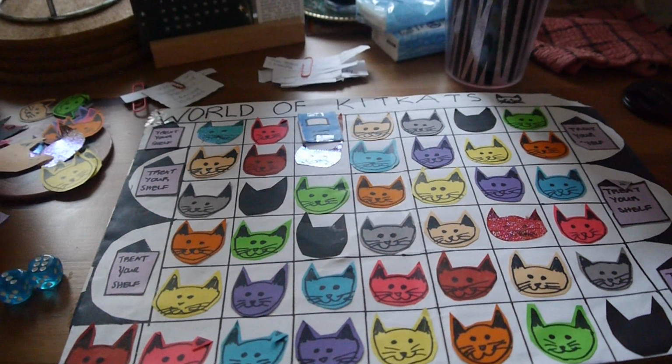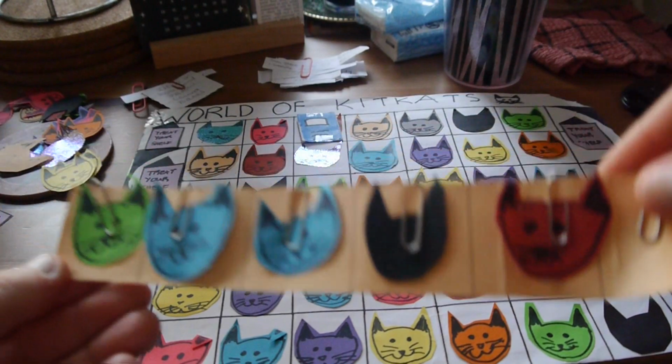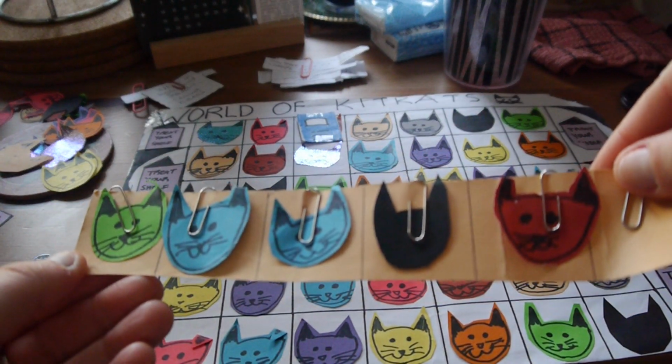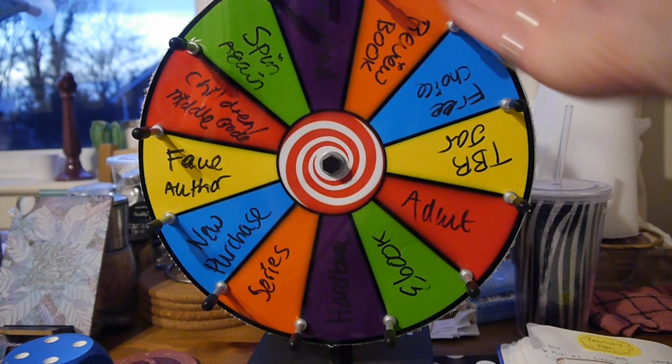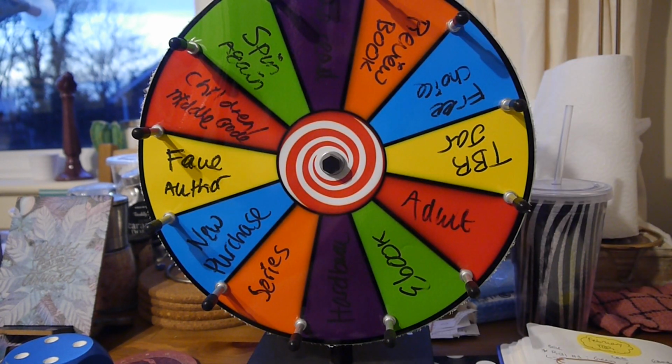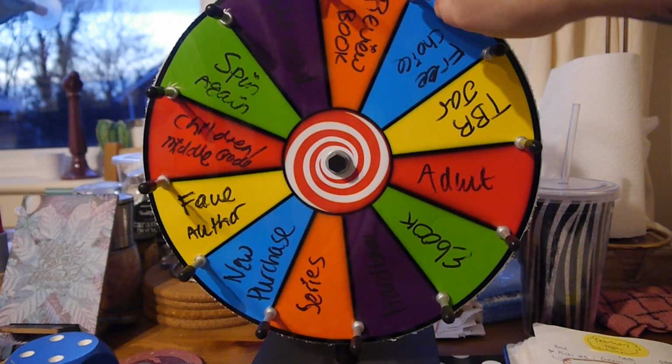A red cat is the final cat that we are going to end up on as our 5th and final prompt of the month. So these will be our 5 cats, the 5 TBR games. Okay guys, so we have the Wheel of TBR. All of the prompts you will see on the wheel. It's been a while since that one's come out actually. So I'm going to give it a really good spin and see what prompt we get for the wheel.